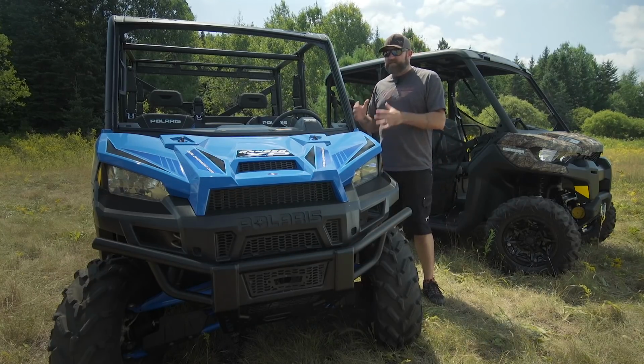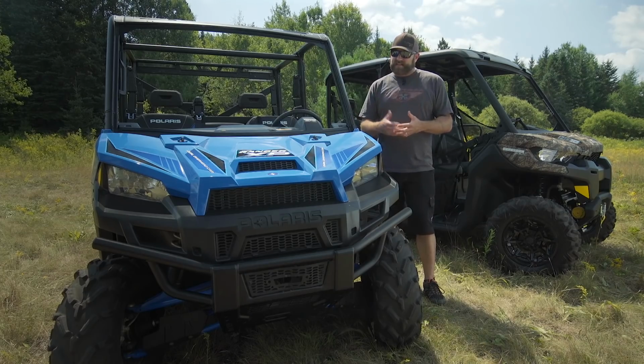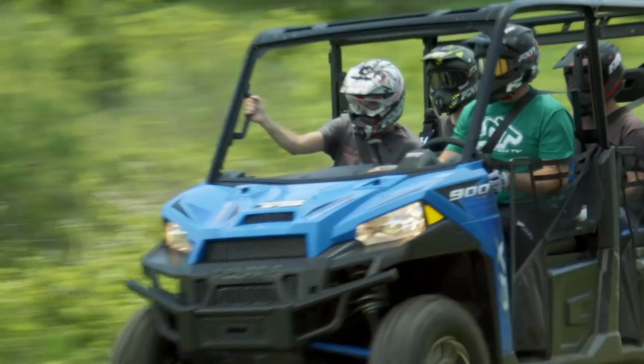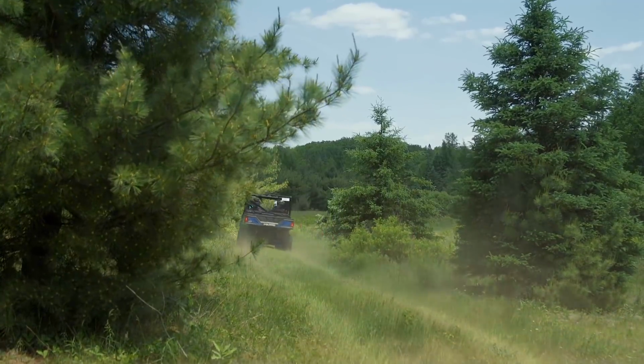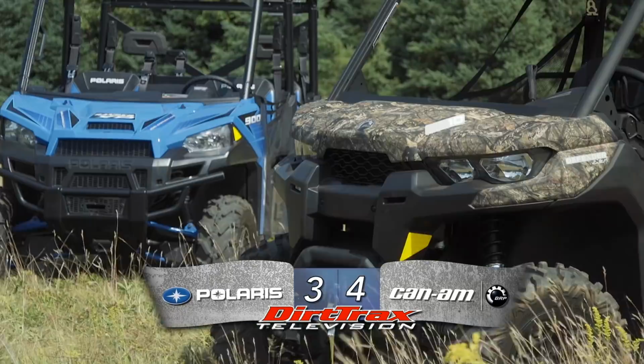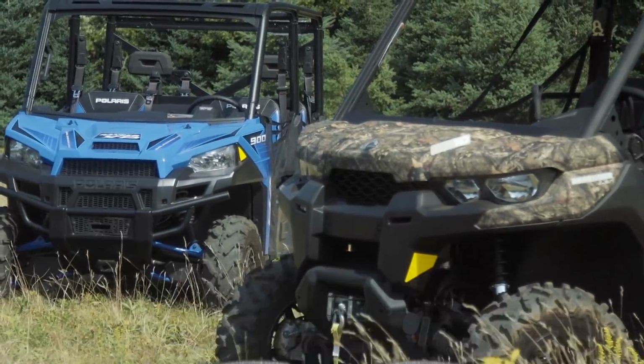If the Ranger was a bad vehicle, you could justify spending that $1,350 more to get a Defender. But the Ranger is a great vehicle, behind the Defender in only a few areas. So it really does deserve the point here in the price and value category. And with that last point, we have our winner.